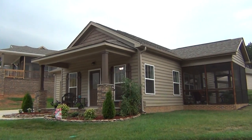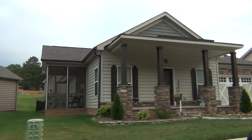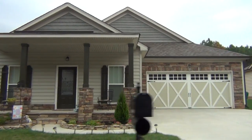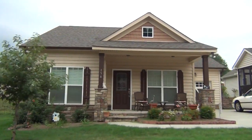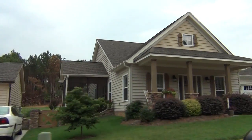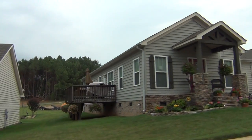Now, the interesting thing about Charleston Place is it's just a little bit more low key than what you would find in the Sun Cities and the Carolina Orchards. It's just kind of small town living, but it's definitely 55 plus restricted. Pricing is awesome, however. Well under 200,000.